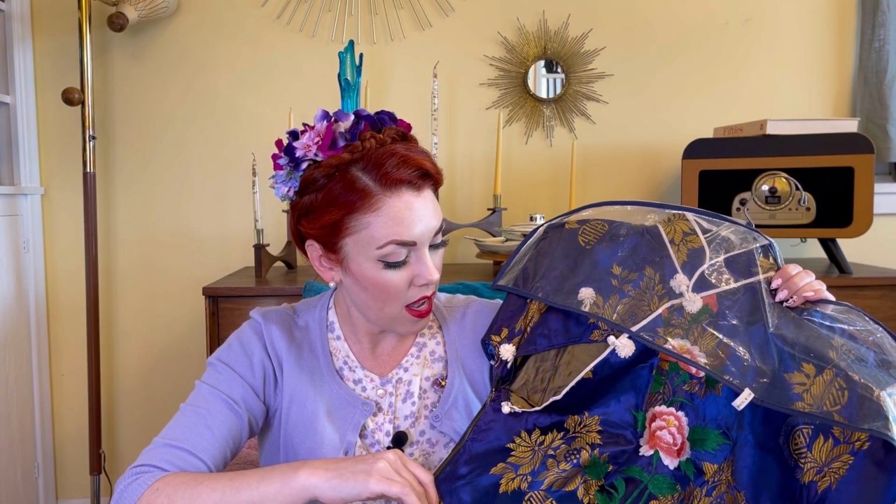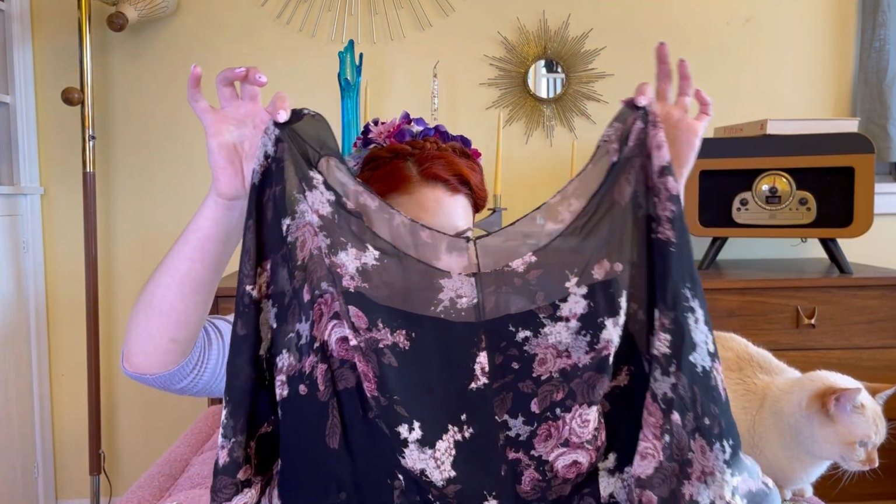Now, this isn't something that I would wear personally, but I do know someone with Asian heritage who it will look beautiful on, so I am going to pass it on to them, and I think it will be beautiful on her. Next up is this beautiful flowy, I believe it's 1940s.